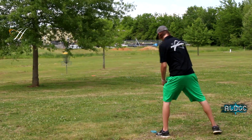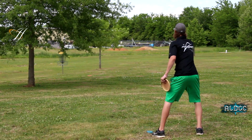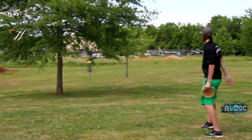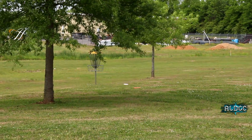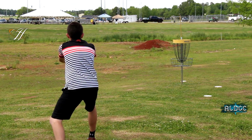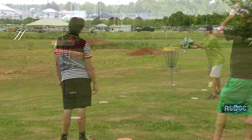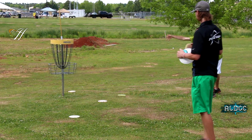Now you can see how close Cam got. He does have the distance to run at this. Hangs it out a little left. Easy 3. Logan can't make his par. He'll be taking a 4.